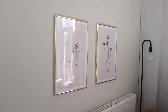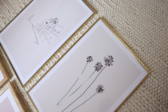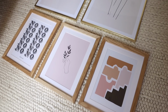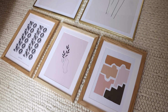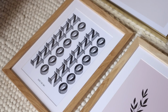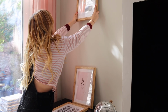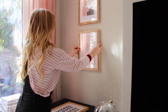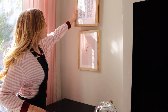And then for these ones, I picked out some really pretty thin gold frames, and I just love how simple they are. They look so stunning. And with these three at the bottom, I kind of wanted to have them in a trio, but I think I'm only going to be able to fit two of them in here. So I think the no, no, no print might go in my laundry room, because that is how I feel about doing my laundry. I'm going to have a little play around with them and see what order I want to put them in. I think I'm going to end up putting them in my alcove and just giving it a little bit of a pop of pink to go with the new curtains.